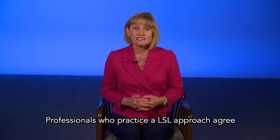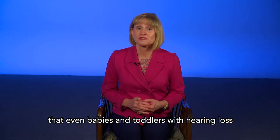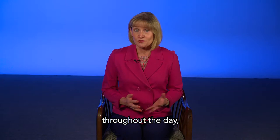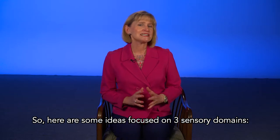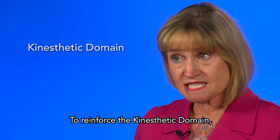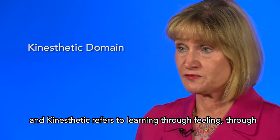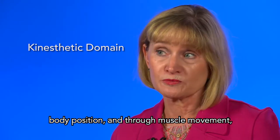Professionals who practice a LISL approach agree that even babies and toddlers with hearing loss should be exposed to music experiences throughout the day, just as children with typical hearing are. So here are some ideas focused on three sensory domains. To reinforce the kinesthetic domain, and kinesthetic refers to learning through feeling, through body position, and through muscle movement.